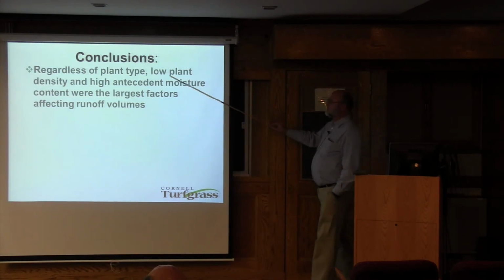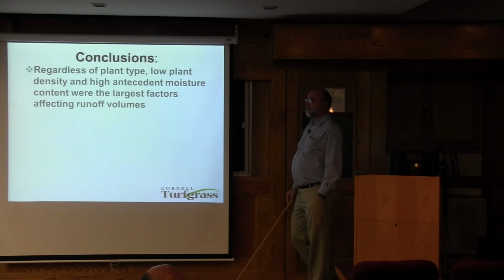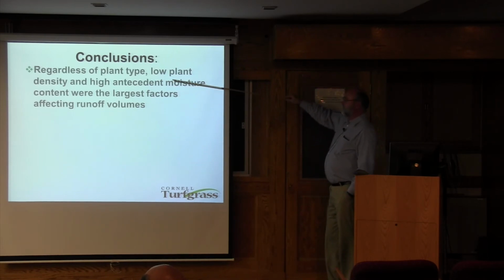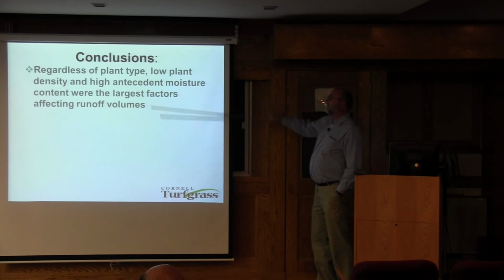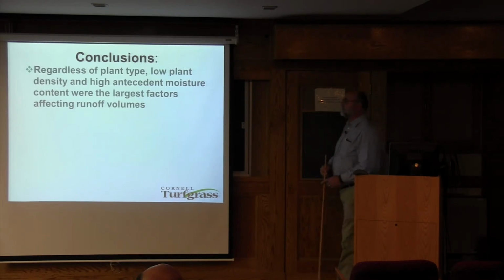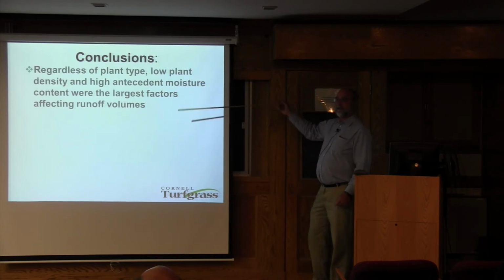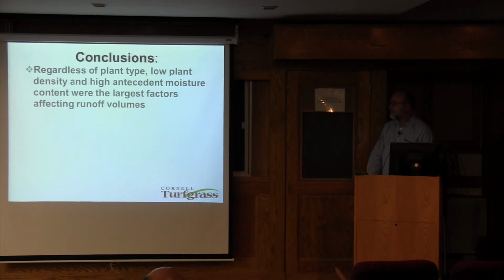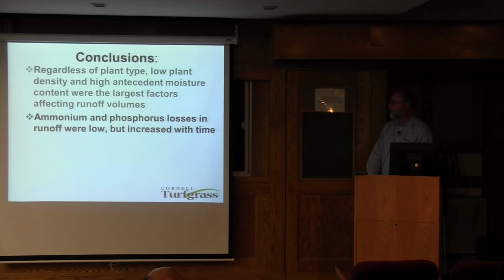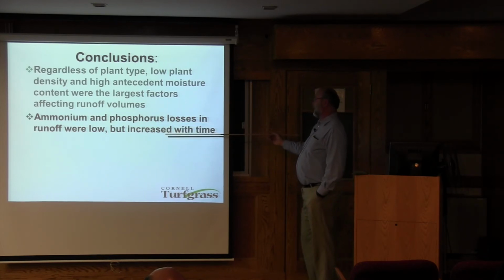So Mark concluded from this, regardless of the plant type, low plant density and high soil moisture content were the greatest factors affecting runoff volumes. And so the need to maintain a dense canopy is very important. Perennial canopy is very important. An annual one, you could have crabgrass being very dense in August, and once the first frost comes in September, October, November, whenever that might be, you start losing plant density, and those areas become quite leaky and likely to show problems. And he also concluded that the ammonium and phosphorus losses in runoff were low, but increased with time.